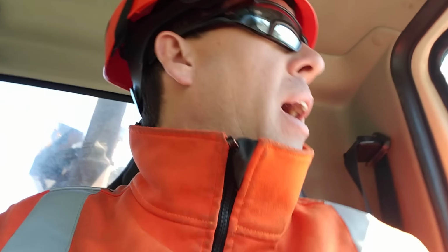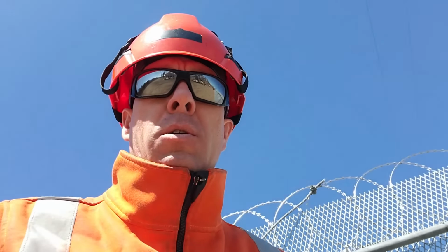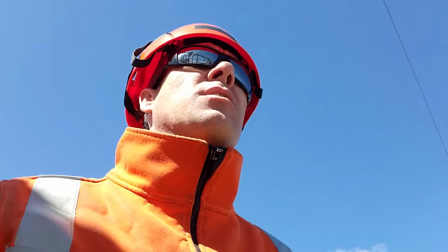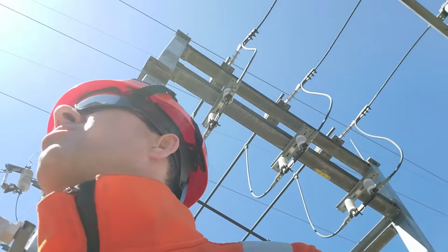We're going to confirm that, and we're going to see if we can document this process as we go with minimal editing. We'll try to show in real time how long it's going to take to restore power to these 800 customers and the process along the way.